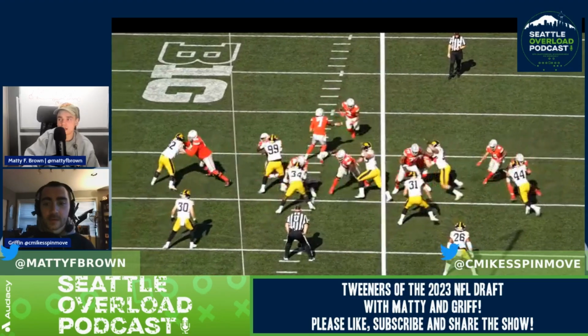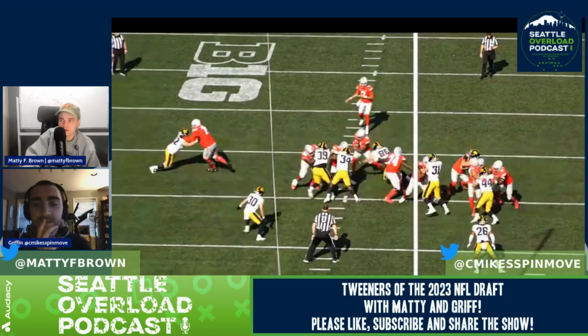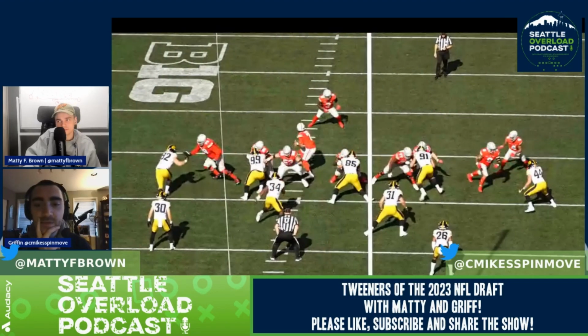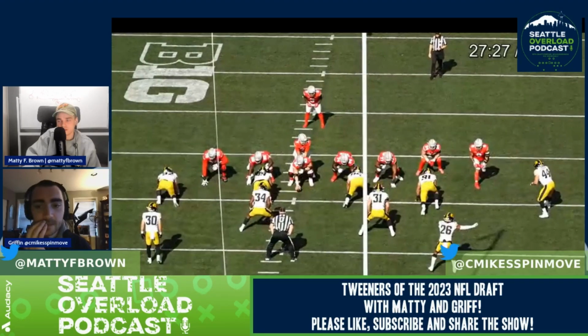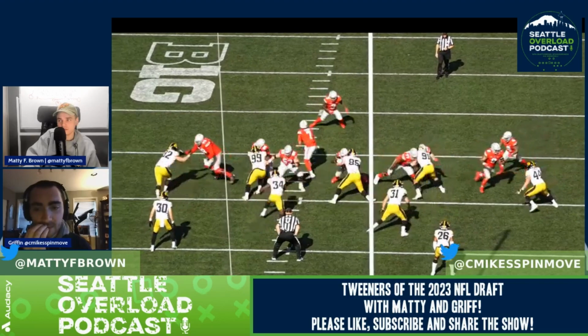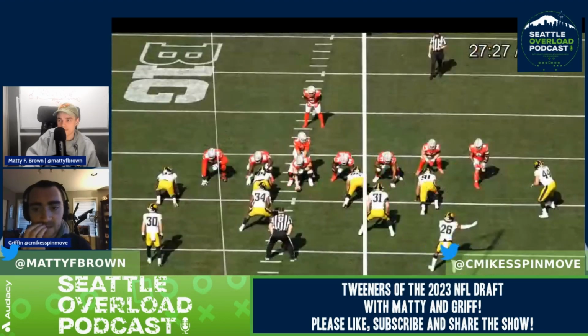Again, technique can be taught up for draft prospects, absolutely, but he has no feel for his pressure key here. He just doesn't know what he's doing. So the pressure key being the guard? No, no, the tackle. Sorry, yeah.